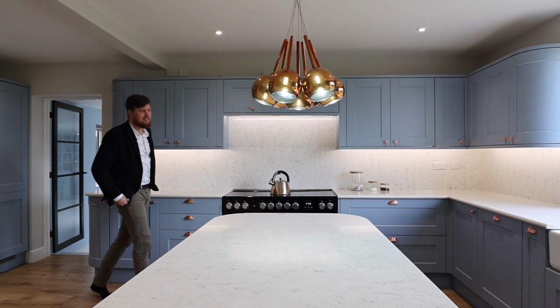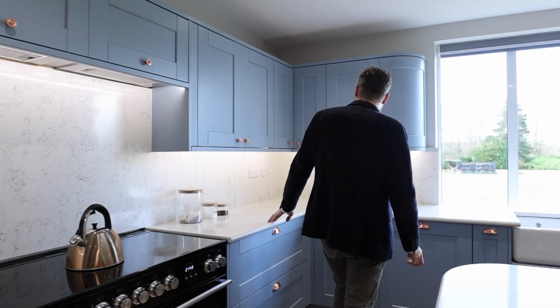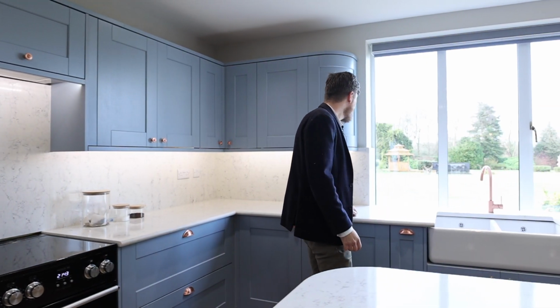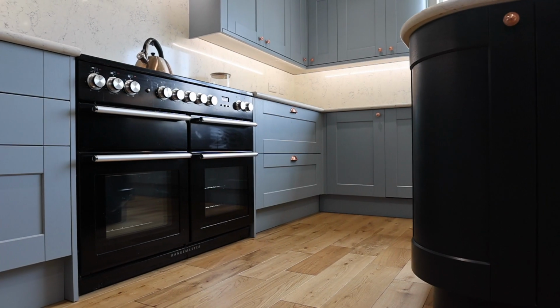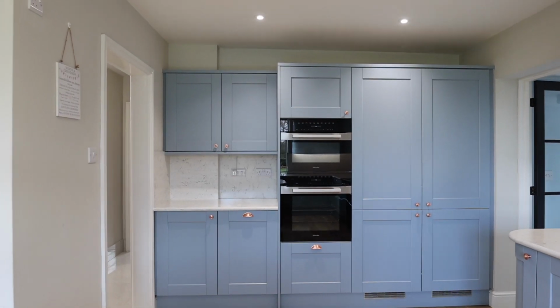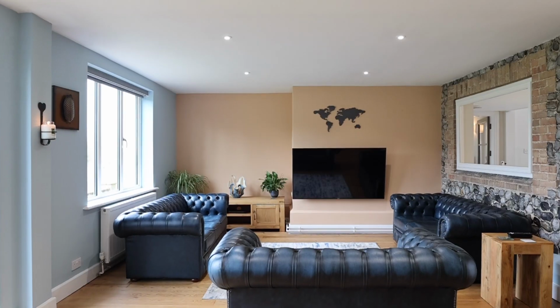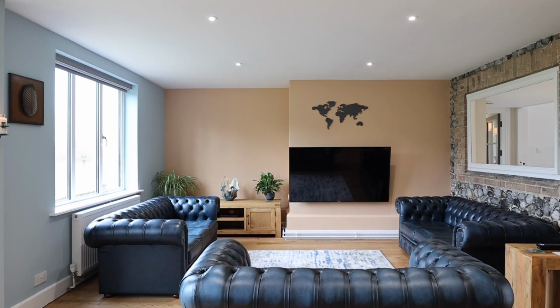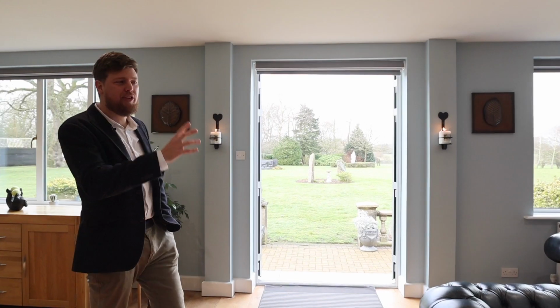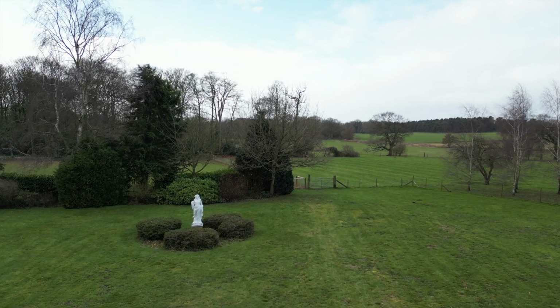One of the many things I love about my job is coming into beautiful homes like this and seeing how architects come up with different solutions for the way we live our life. Here at Richmond Hall, I can imagine cooking up a storm in the kitchen, having the family sitting around the table, and the kids snuggled up watching a movie at this end. I'd have a hard time concentrating on the TV with views like this behind me.